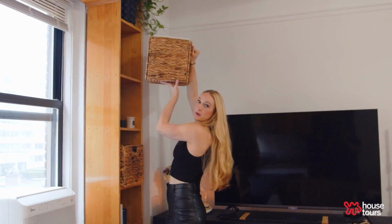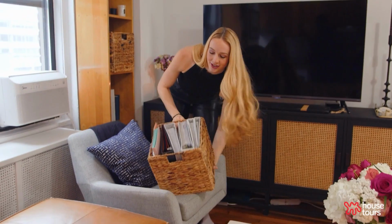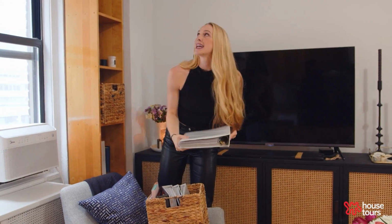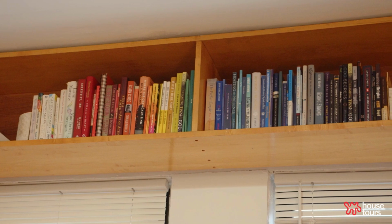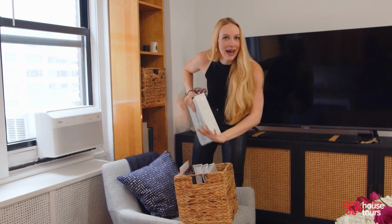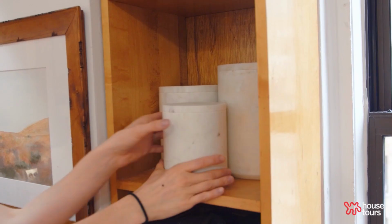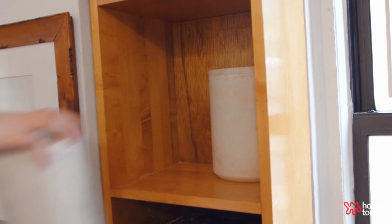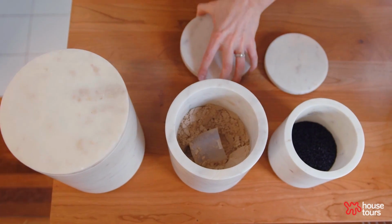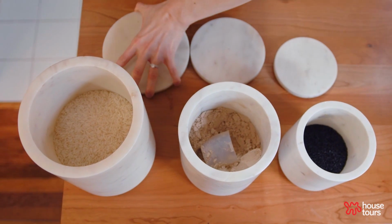So in this one we have all of our audition material, binders, just full of music and stuff, but it didn't look as good up here on the bookshelf with the rest of our stuff. So we decided just to put it in here and kind of mask it a little bit. I also really love that we have some marble canisters. Yeah, to hide some of our food. We have like rice in there. Protein powder. Protein powder, yeah.